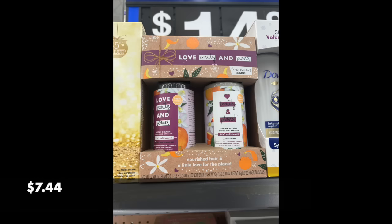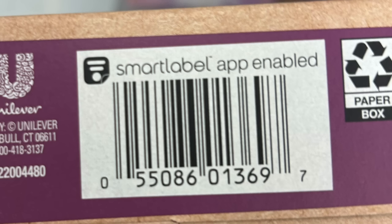Beauty and Planet for $7.44. That's 50% off. A shampoo and conditioner mix. You know what might be a really smart idea, guys, is to buy a Sterilite tote and then just store all this stuff until next Christmas, or if you wanted to gift them. Like this little shampoo set.